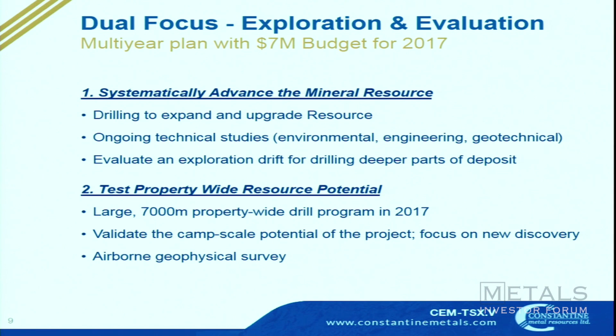So where are we going now? We formed the joint venture with our partner. We've developed a multi-year plan that includes this year's $7 million budget. And it's really a two-pronged attack here. We've got what we think is the real deal on this deposit. Now we need to systematically go ahead and prove that and frame some economics on that.